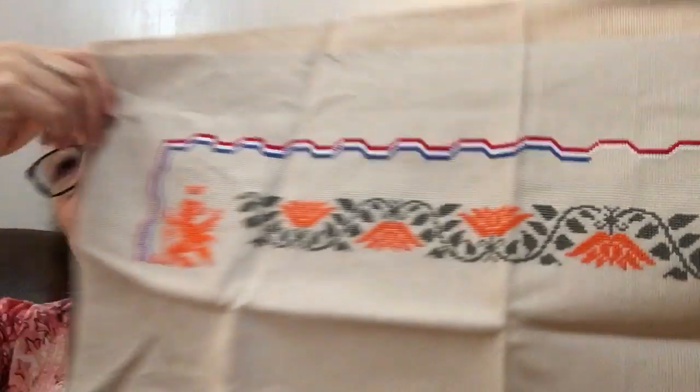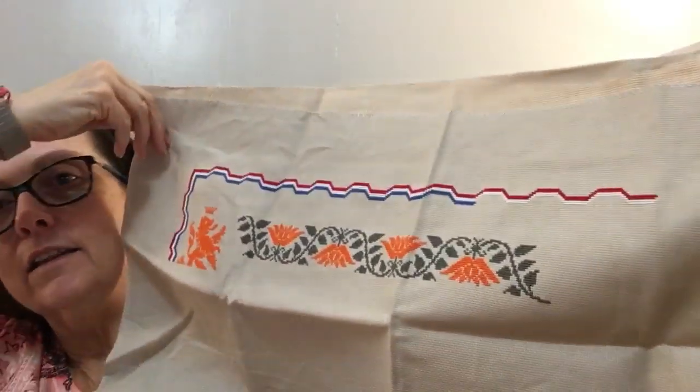See, the first thing, and I actually tore it out. You can see right here where I took it out. It's actually his address, and it's in Dutch. I didn't get all the way to the very end of the top row, but it's a pretty big one. But I do like the orange.